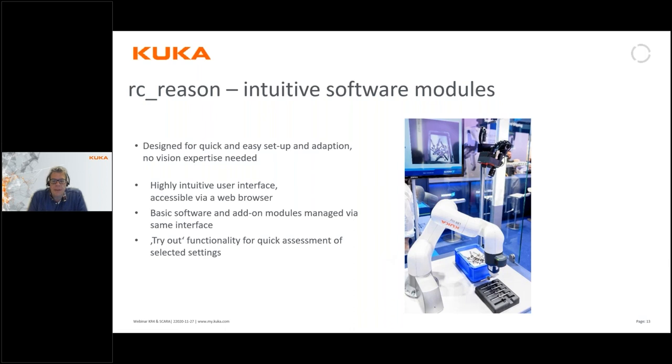we, and Roboception particularly, have spent a lot of time to make the software easy to use. It's a very intuitive software, and you don't need to have it installed on your computer. It's web-based, so you basically just use any browser, like Microsoft Edge or something like that, to go online to the camera and get access to the software environment there. And all the different modules for the different tasks are handled the same way. There is even an e-learning or tryout functionality within the software, so we can try and play with it.